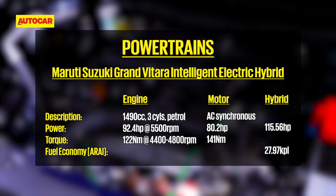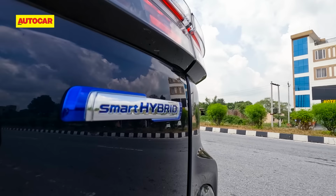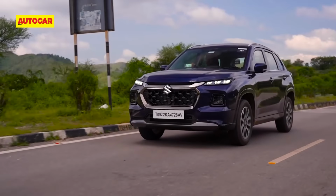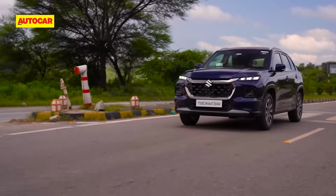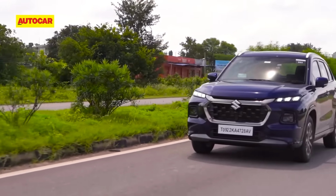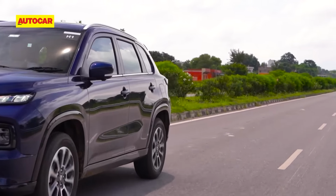The motor alone can power the car provided there's enough juice in the 1.8 kWh lithium-ion battery pack. Together, the hybrid system produces 115 horsepower with all the power sent to the front wheels via an eCVT. There's no diesel engine option, but the hybrid petrols are the most economical of their type. Over this video, we'll talk of the 2 most interesting versions of the Grand Vitara, the strong hybrid and the all-wheel drive. Into the Grand Vitara strong hybrid, or as Maruti calls it, intelligent electric hybrid.